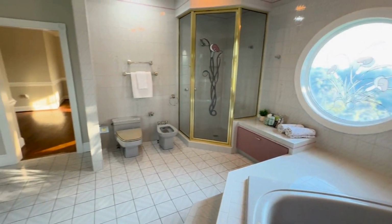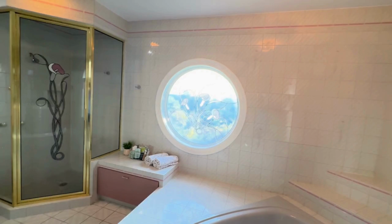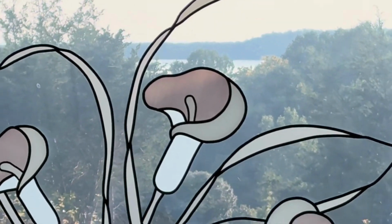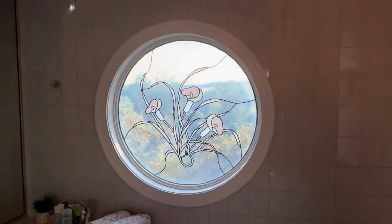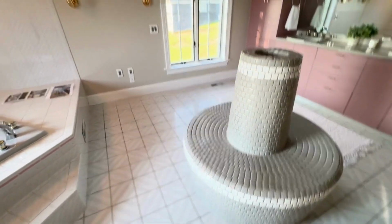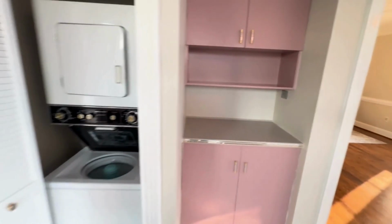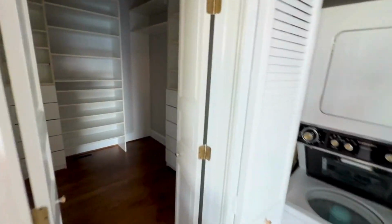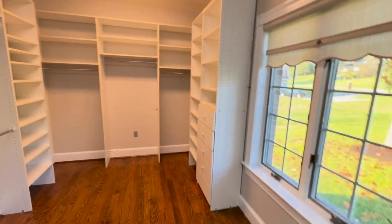And then the ensuite, great ensuite. It's oversized, as you can see, with the soaking tub and separate shower. Toilet and bidet available as well. Again, in the distance, you can see the Port Tobacco River. This is one of the largest and elegant bathrooms in southern Maryland. As you can see, double sinks, ample storage, and its own private washer and dryer for the primary suite.